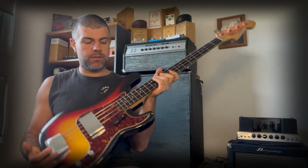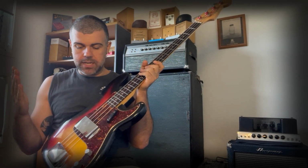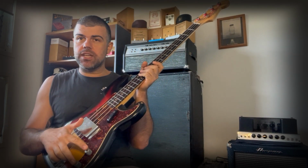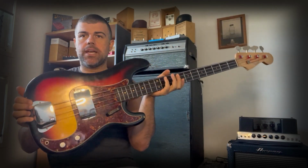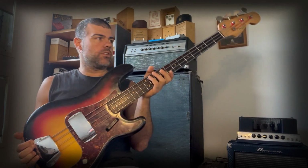So this is a 1964, January '64 neck. The pot's actually December '63. So there you go. So this was made between December '63 and January '64.